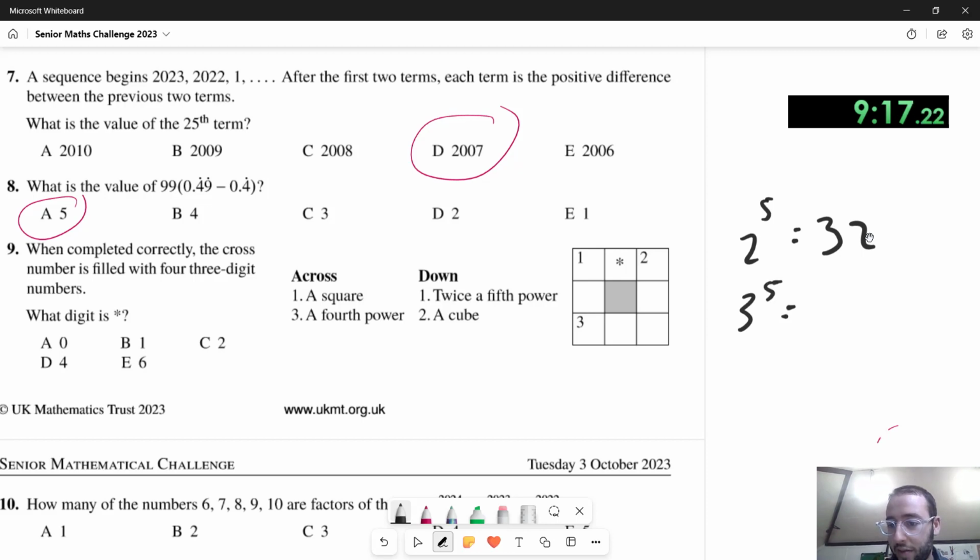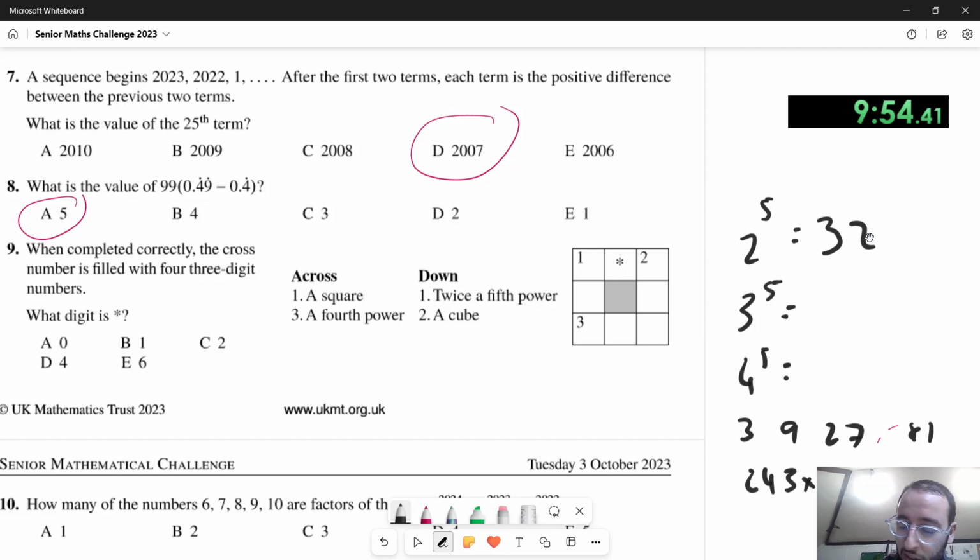So 3 to the 5, I think 4 to the 5 might be too big. So 4 to the 5 is 4, 16, 64. 64 times 2 is 128, 256. 256 times 2 is 512, times 2 is too big. So one down has to be 3 to the 5 times 2. So 3 to the 5 is, we've got 3, we've got 9, we've got 27, we've got 81. 81 times 3 is 243 times 2. 243 times 2 is 486. So 4 to the power 5 is too big. Times it by 2. So this, I think, is like 512 or something. So this is 486.